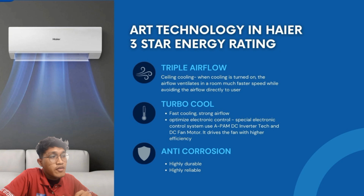They have special electronic control system like use pump DC inverter technology and DC fan motor. It drives the fan with higher efficiency. And the third one is anti-corrosion. It is highly durable and highly reliable. That's it for 3-star energy rating in Haier air conditioning.